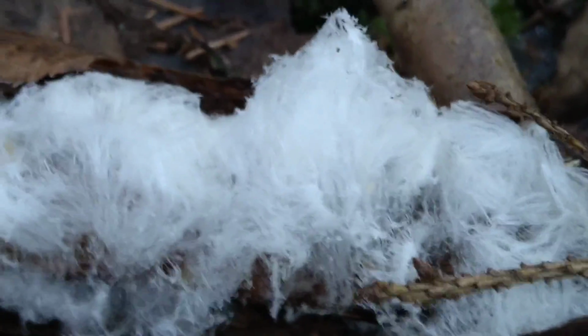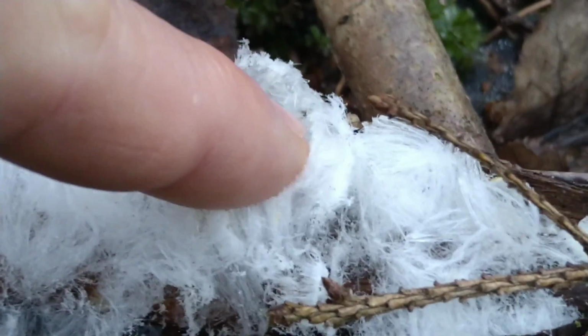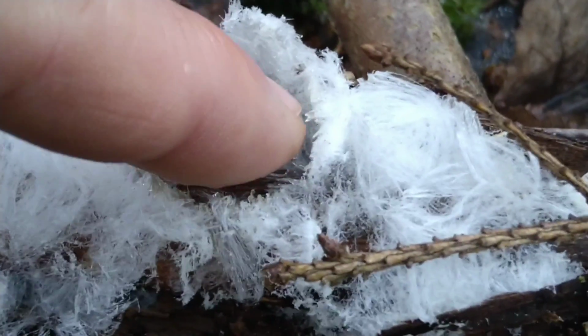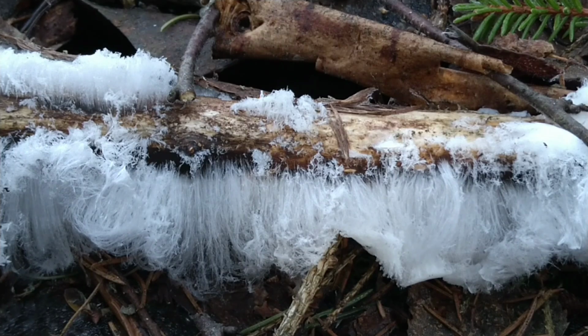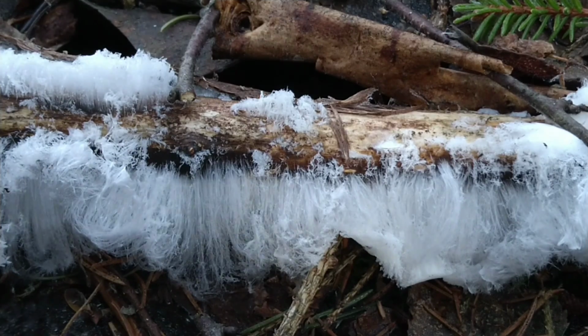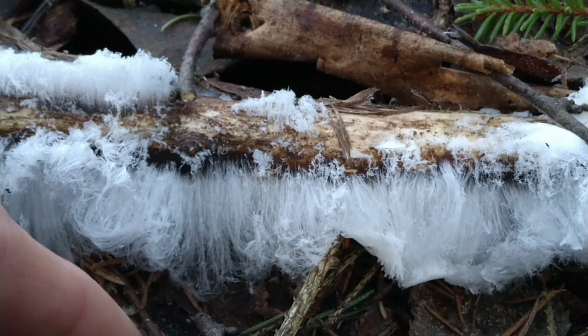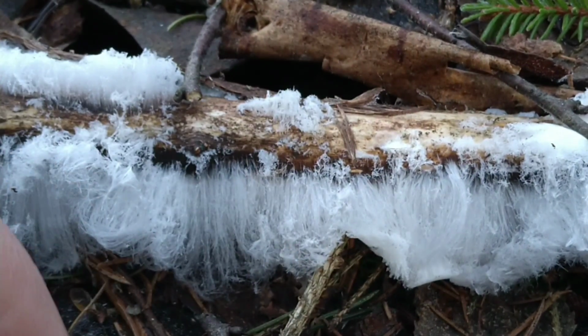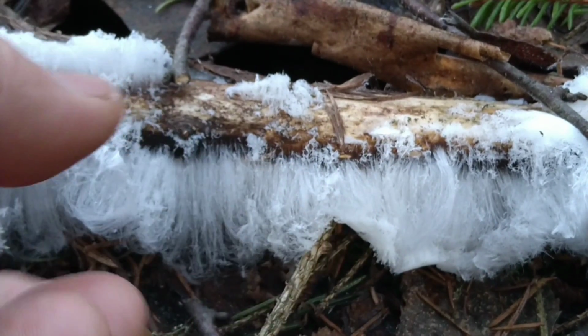Sorry about that shaky camera. So as you can see, it's looking like an ice hair. That's where the name comes from. So if you want to find them, spot them, you need to wake up early, because the sun is eventually getting higher and higher and melting these things. So you need to wake up early and find them before it's getting too hot.